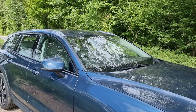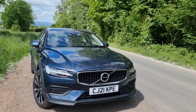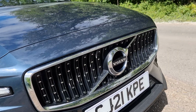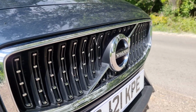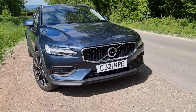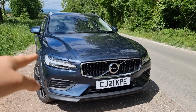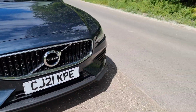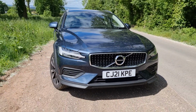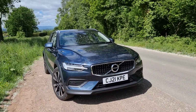So as you can see here, V60 is just a gorgeous looking car. These new Volvo grills really are imposing. You've got the Thor's hammer headlights as well, and you can see just a really nicely designed car. It's not shouty, it's not aggressive, but it's just classy. That's the only way to describe this. So we've got the front parking sensors as well on here, which is good. This car doesn't have the radar for the adaptive cruise control. It's just got the standard passive cruise control, but it does have the lane assist and everything as standard on this car.